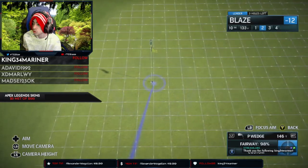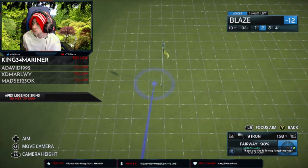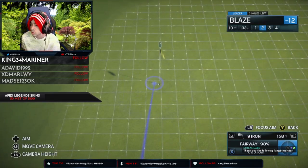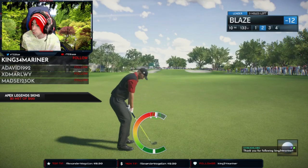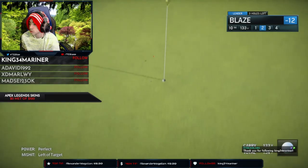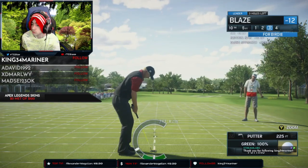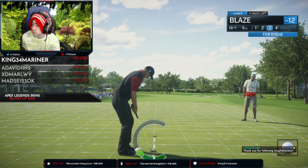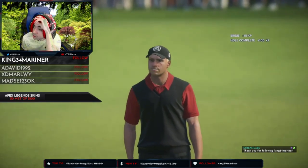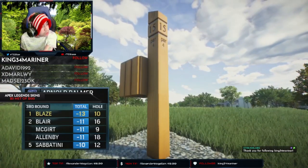Just a wedge in here. Wow, Frank, he is dialed in. Yeah, that was just some shot on that. Easy birdie. Frank, this is a player in full flight right now. It looks too easy right now.